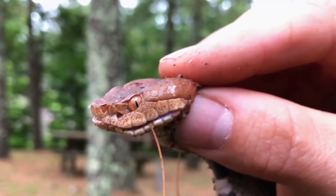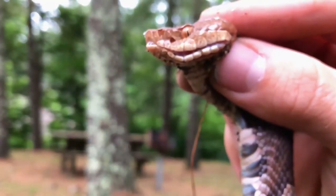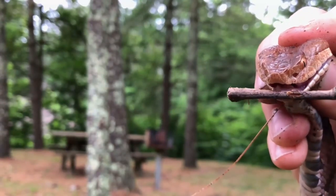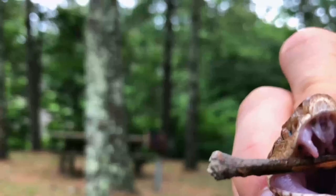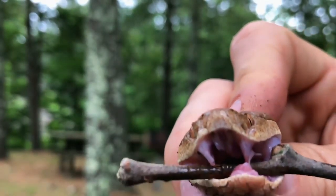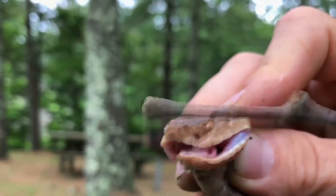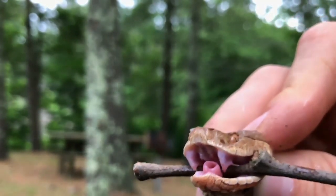Now this is a beautiful snake, and I'm sure you're curious to see his fangs, and so am I. So we'll just put this stick in his mouth like this. It's completely fine, and just pull his fangs out. Wow, right there, you can see. These are actually just a set of modified teeth. They're similar to hypodermic needles that will put you in a world of hurt.